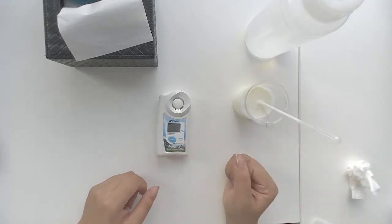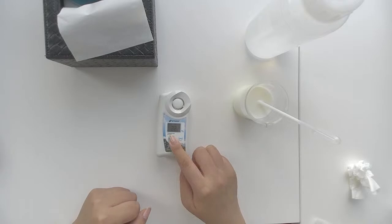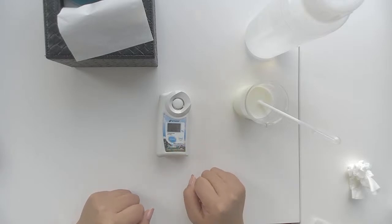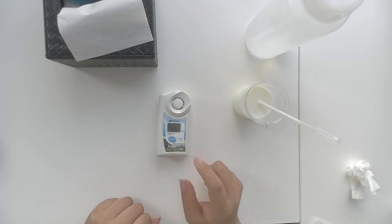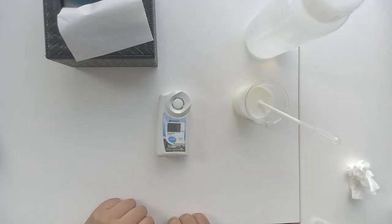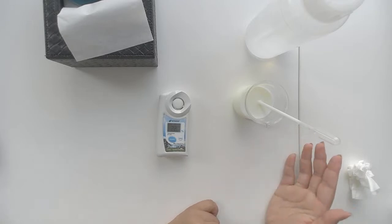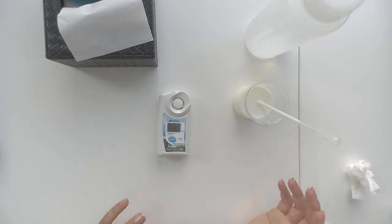And let me take a few measurements. First one is 22.2. Second one is 22.2. The third one, 22.1. 22.1. 22. So we can see that the average is about 22, and as a result, we can see that this sample is good to give to the calves, and it's a good colostrum.